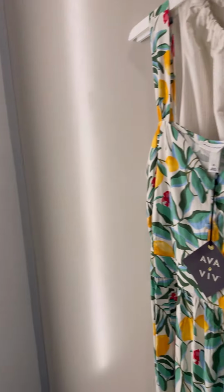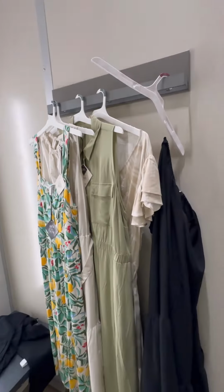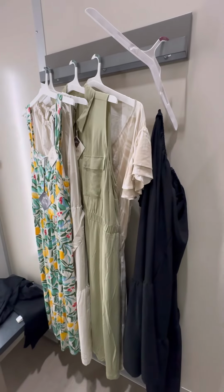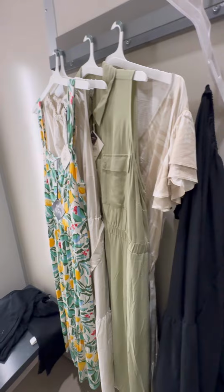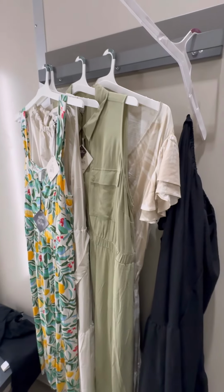And now I'm gonna be trying on 5 dresses. Let me back up a little. 5 dresses. This is a halter dress. And these are different sizes, okay? I have 2Xs and I have XXL. So let's see how they fit.